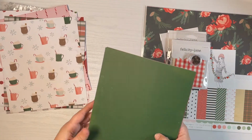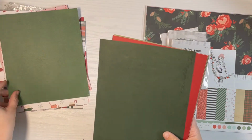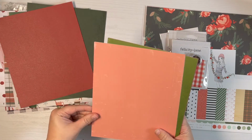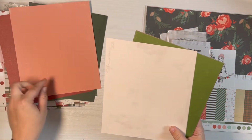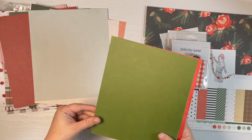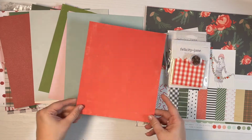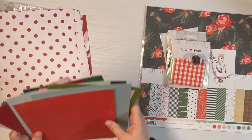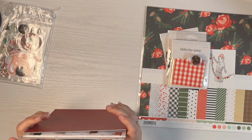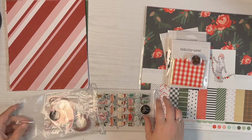And then the back of each of these has a really great set of colors. So we've got a brighter green, a darker green, dark red, a nice blush, a white grayish tone, a nice light blue, a really bright green, pink, more of a teal blue, and then more of an orangey red. So really love those. And then I just got a handful of embellishments to go with it.